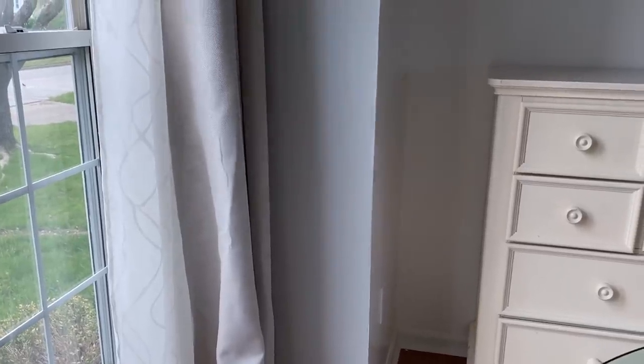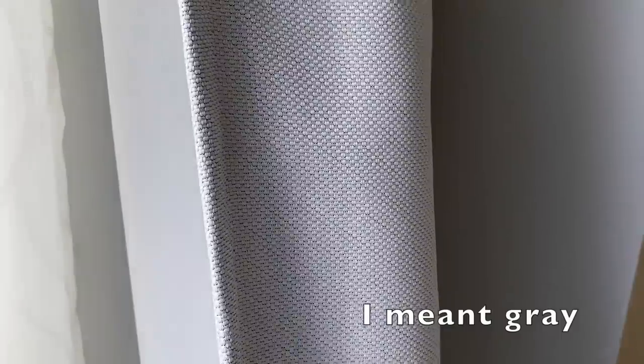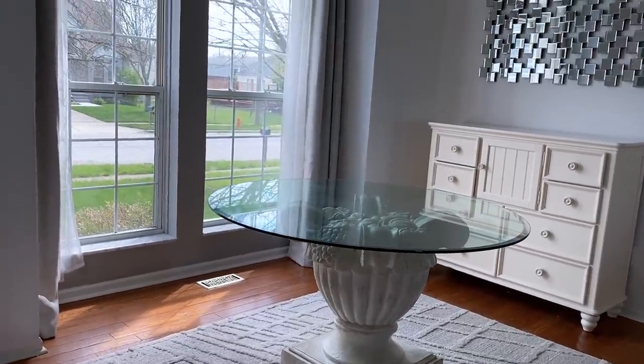And then on this side, this is what the curtain looks like for the window. So we have this silver one here that matches the one in the living room. And then we also have this sheer white, off-white one that also matches everything else. The reason we have this white one is just to cover things up if we feel like we need more privacy, but we rarely ever use it. So again, that is what that looks like.